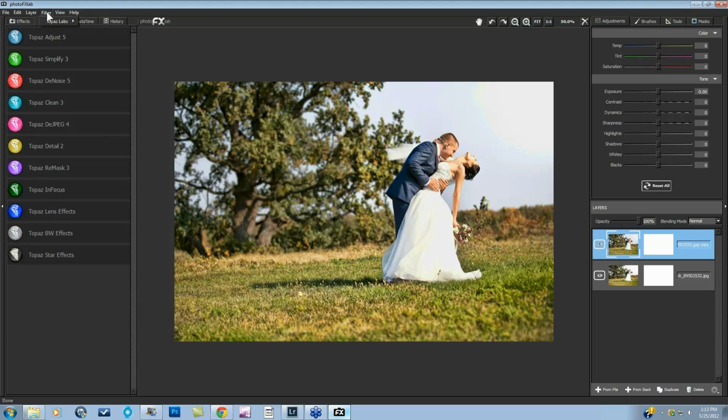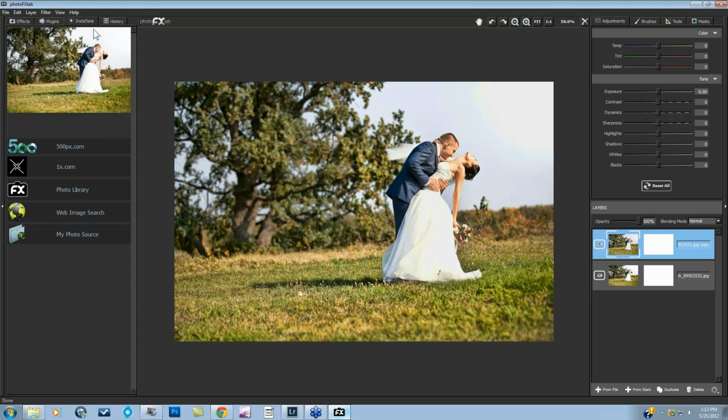You can also go to Filter, Topaz Labs. One of my favorite new features in here, and I warn you it's quite addictive, is the new InstaTone. If you're part of the Photo Envy public beta, you will recognize this feature. Basically, InstaTone describes it perfectly. It's a way to instantly tone your image. And let me delete this layer, make another duplicate.